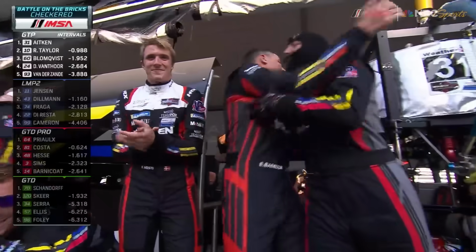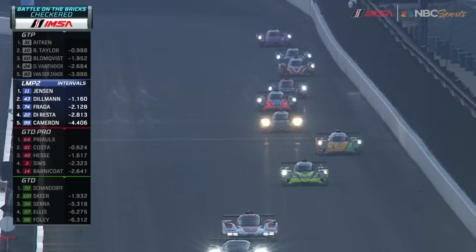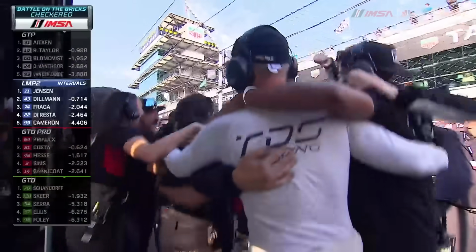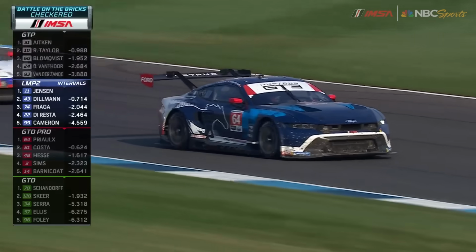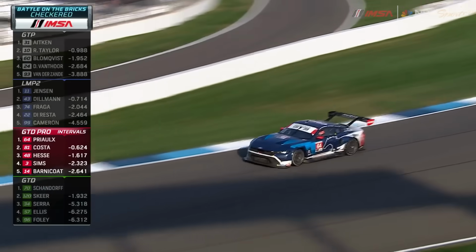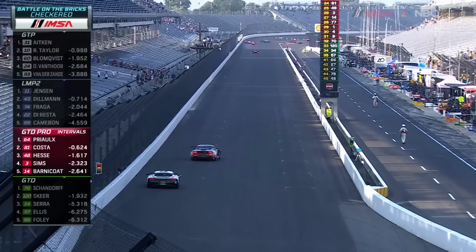Earl Bamber, Frederick Vesti, his first win in IMSA. What a day for Cadillac. Mikkel Jensen brings it home for the 3rd time in a row for TDS. They go 3 straight at Indy. Seb Priaulx, Ford Mustang onto the front straightaway. They'll chalk up yet another victory.